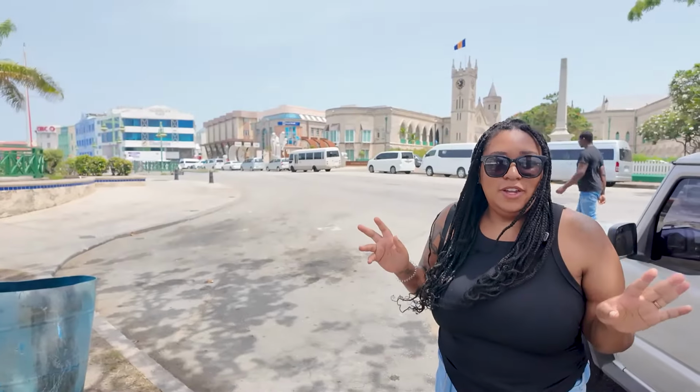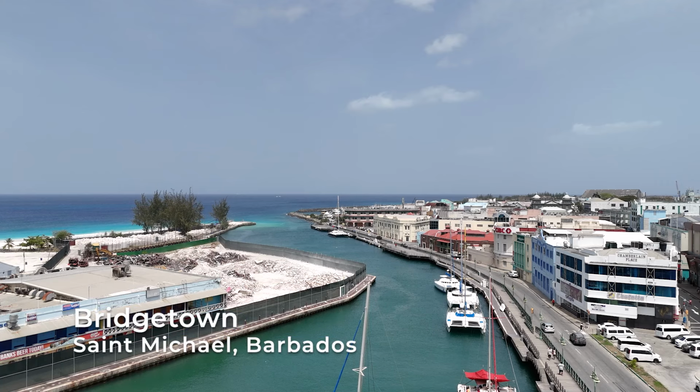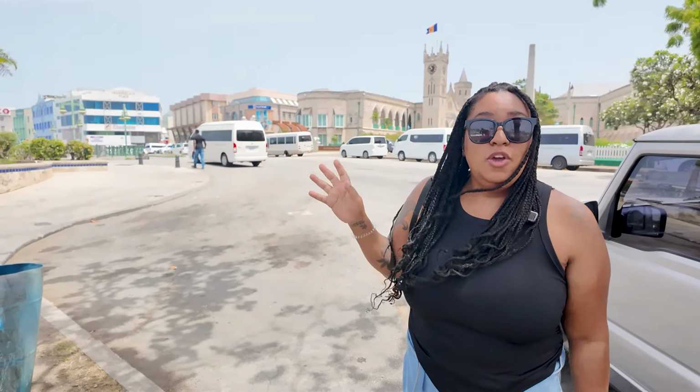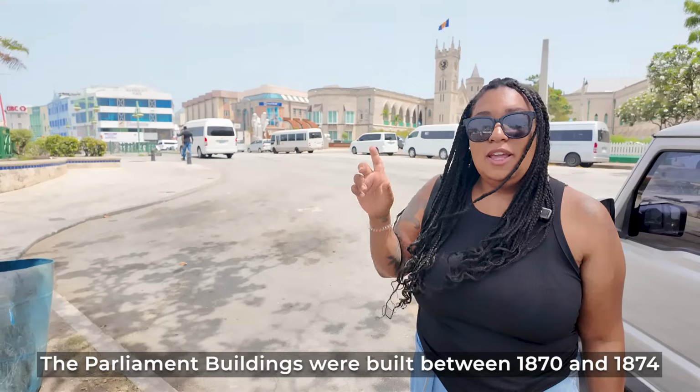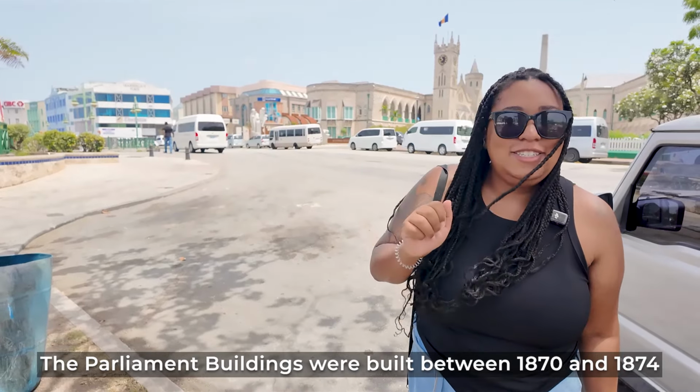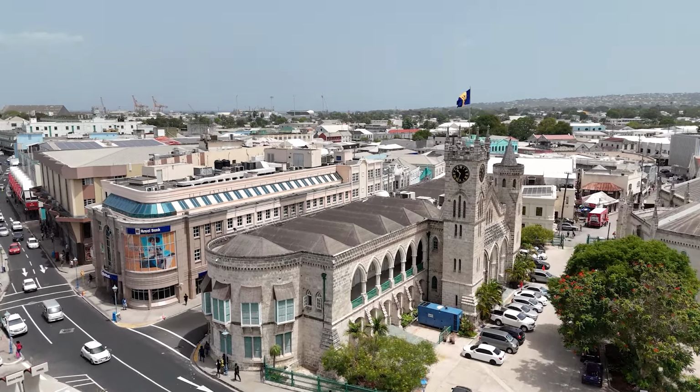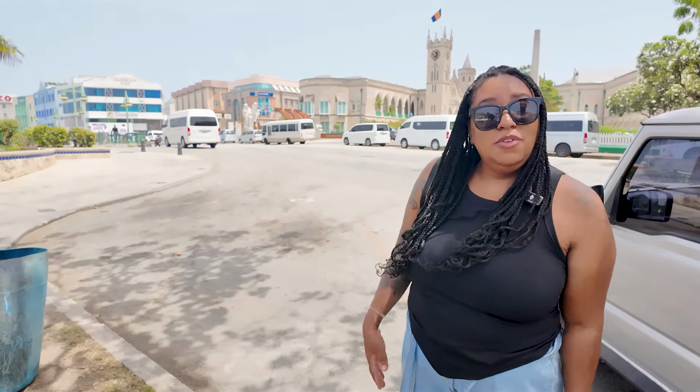Welcome to Bridgetown, which is the capital of Barbados and the largest city in Barbados. It is a UNESCO World Heritage Site, and behind me you'll see the Parliament Building, which was constructed, don't quote me, in the early 1800s, and it houses the two sides of Parliament, the House of Assembly and the Senate. Unfortunately, we can't go in today because it's closed due to some environmental issues and construction that they're doing to fix it. But you get to see the beautiful outside of it.